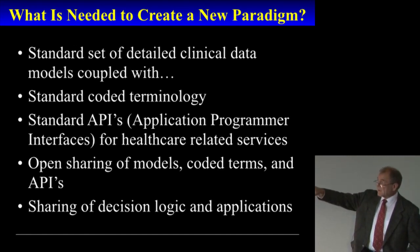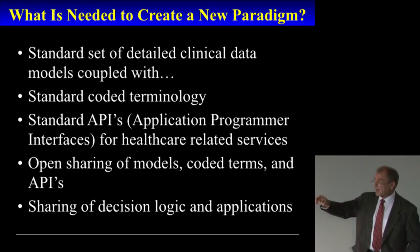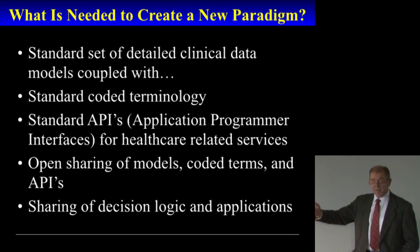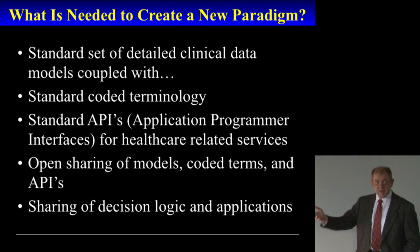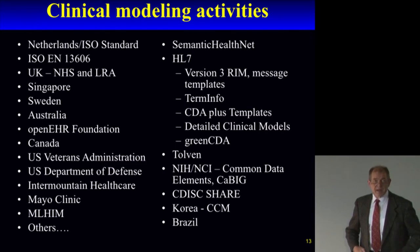The CIMI work is very specifically focused on creating the models and the binding of those models to standard coded terminologies. That's what CIMI is focused on, is just the information processing part of this. The other parts, the specification of the APIs and the service environment, is actually an activity that's happening in other areas. For instance, the HL7 FHIR is the standard that's being used for the standard APIs. So the CIMI activity is very much an international and a collaborative activity.